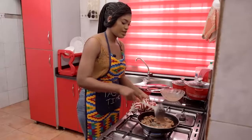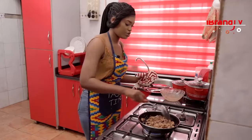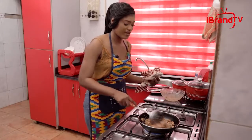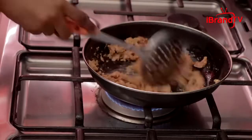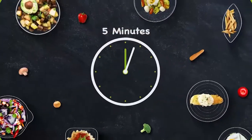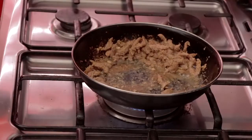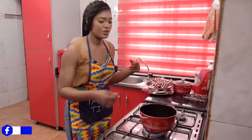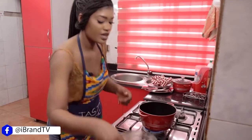Now I'm just going to fry this whole thing. So I'm going to keep stirring this till it becomes a little brown, and this is going to take about 5 minutes. So keep stirring, guys. So this is ready. This has been on fire for about 5 minutes and I'm okay with what I have right now. So okay, I had to switch pots because the other one was kind of burning.